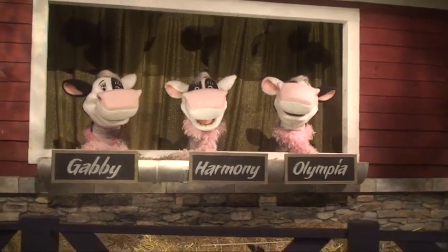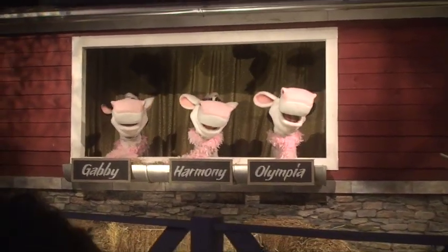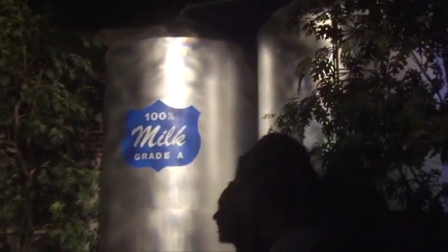Here we go, girls. Hershey's milk chocolate. Hershey's milk chocolate.